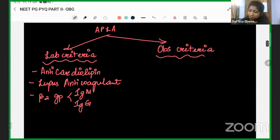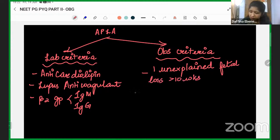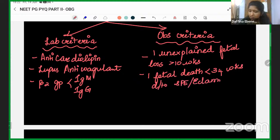And what are the OBS criteria? If she had 1 unexplained fetal loss more than 10 weeks of gestation, 1 fetal death less than 34 weeks, either due to severe preeclampsia or eclampsia or any form of uteroplacental insufficiency, or if there were more than or equal to 3 first trimester abortions less than 10 weeks.